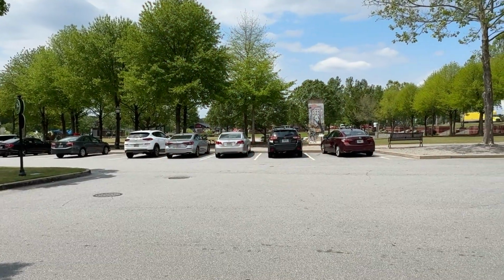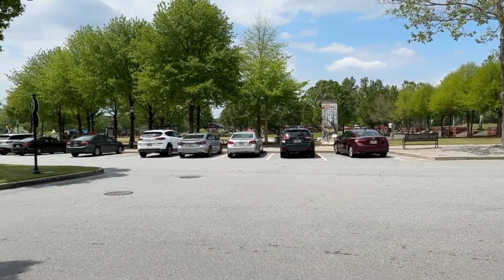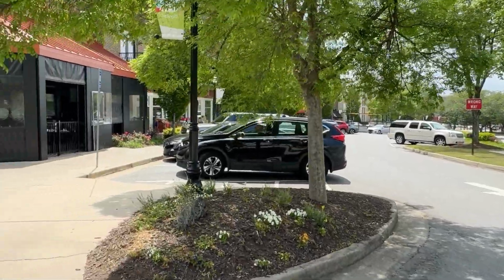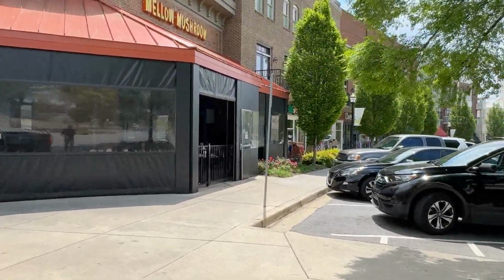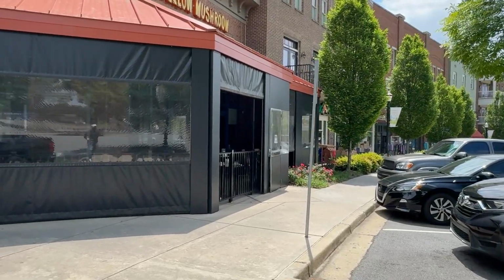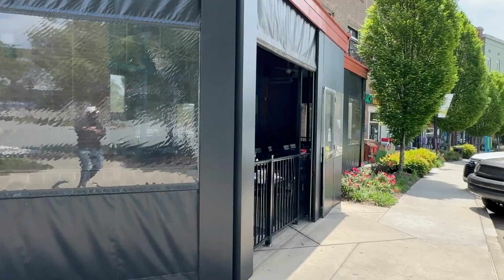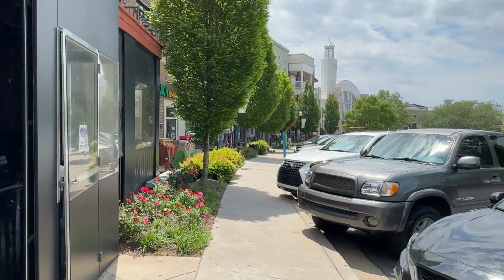Town Center is kind of like the heart of Suwanee. It's like the downtown area. And this is one of the main parts of Suwanee where they have lots of shopping and lots of restaurants. And they have this really pedestrian friendly kind of area. So they got a Mellow Mushroom right over here on the left, and then this whole row of commercial areas.